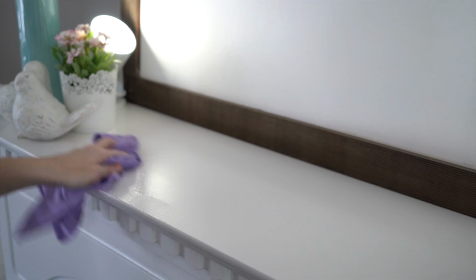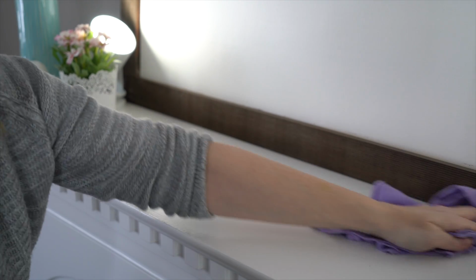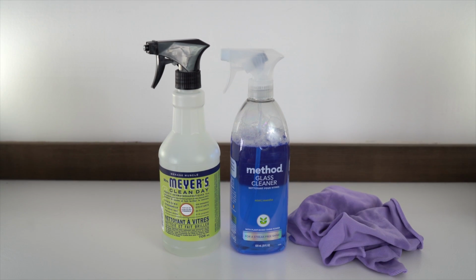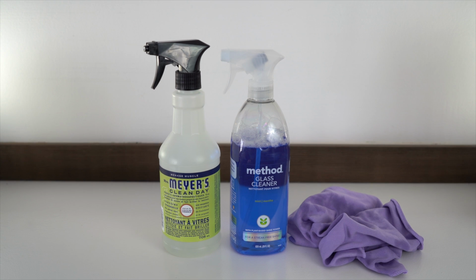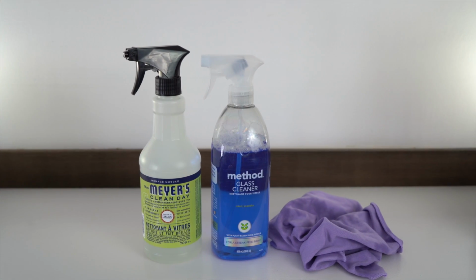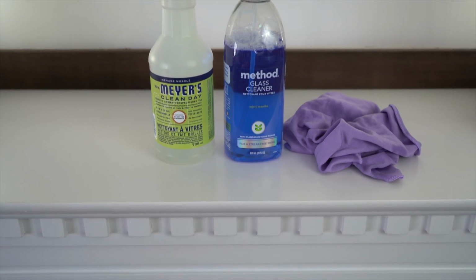What can I say about one product wonder? You need one multi-purpose cleaner that is good for every surface in your house, so you don't have to run back and forth. This does my windows, it does mirrors, it does the wood table. I like either this Method glass cleaner or a Mrs. Meyer's glass cleaner because it doesn't have ammonia. You can use it on every single surface in your home and it's still streak-free.